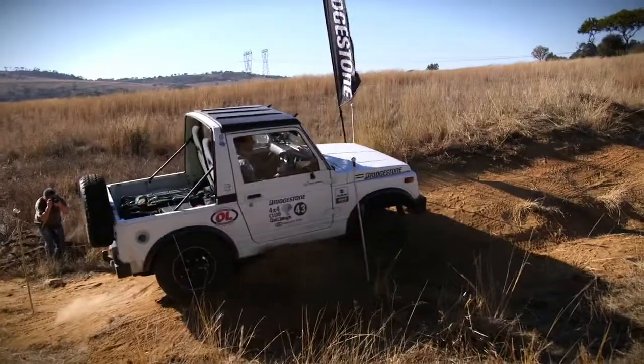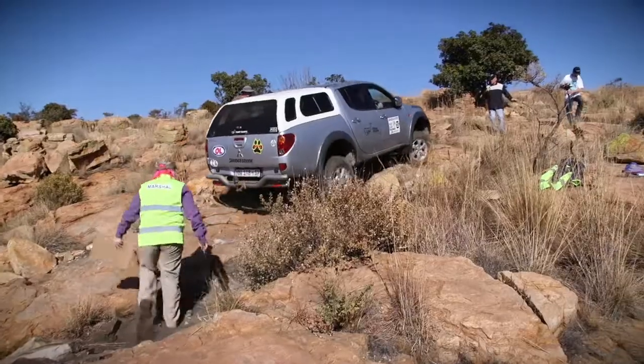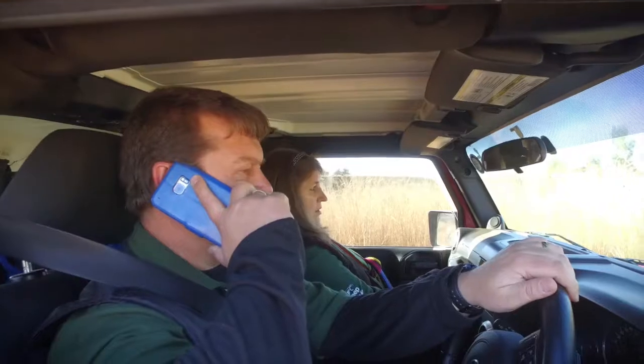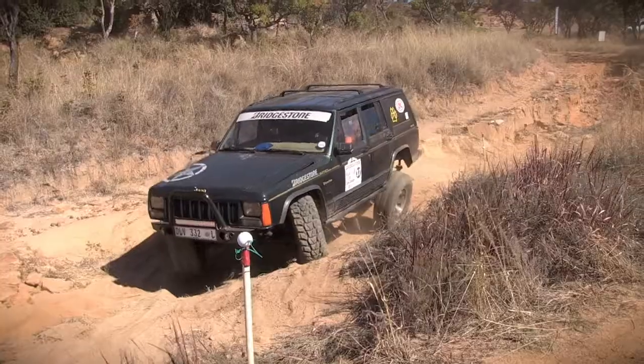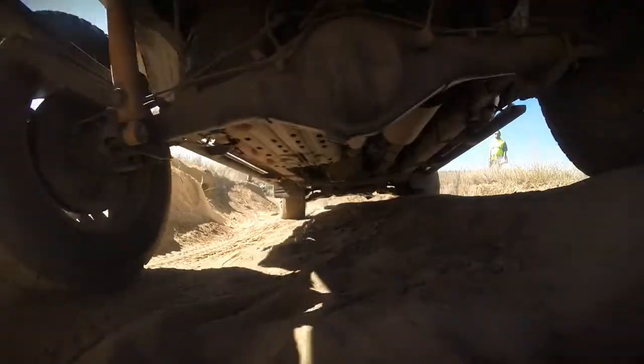That wraps up the action from Wolverkloof. Next week, the teams head to the new Spookspreid 4x4 trail near Heidelberg, where, well, suffice to say that if you thought the teams were having a tough time at Wolverkloof, you better tune in next week. Till then.